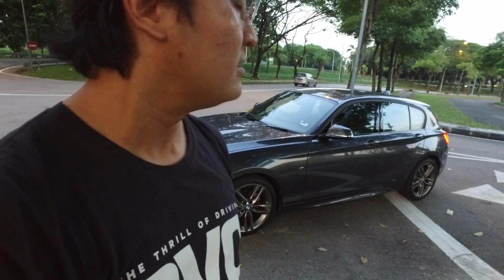I think this is a car to buy. I love the way it drives. I really like the way it drives and the way it rides.